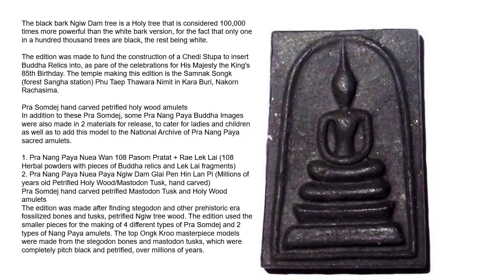And the amulets were released as part of the celebration for His Majesty King Rama IX's 85th birthday, who has now passed away. We have now Rama X. The temple which made the addition was a forest temple, actually just a forest ashram, a Forest Sangha station, or Sangha office, called the Samnak Song Pu Thep Thawara Nimit in Karatburi in Nakhon Ratchasima, that's Korat.